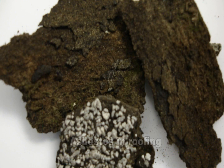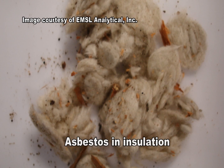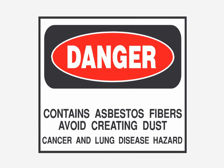soaked the structure. Many materials found in older homes contain asbestos. When removing debris or rebuilding a property, these asbestos fibers can become aerosolized. Inhaled asbestos fibers can cause respiratory disease, lung cancer, and mesothelioma.